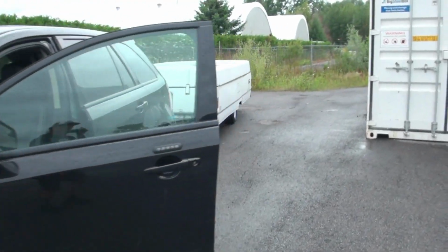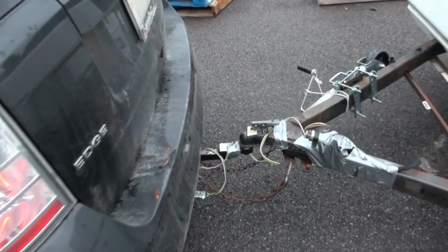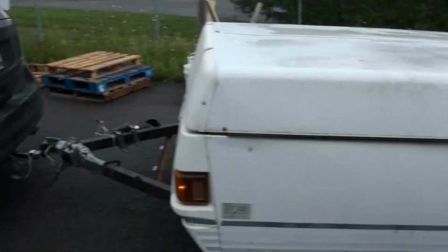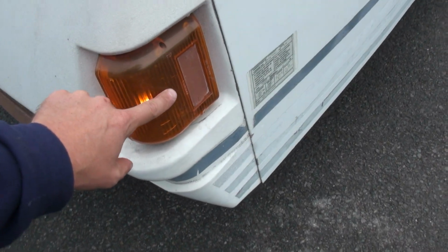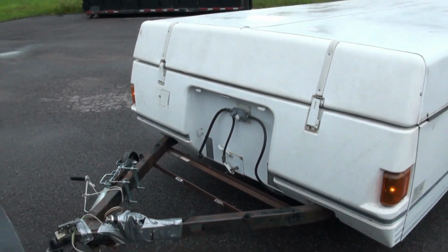I think we're good. All latched down. Lots of duct tape. I think we're good. Let's pull forward here. We just pulled her forward a little bit here. I recognize these lenses too. I know where to get these. They're Bargman. That's what is on my Class A.